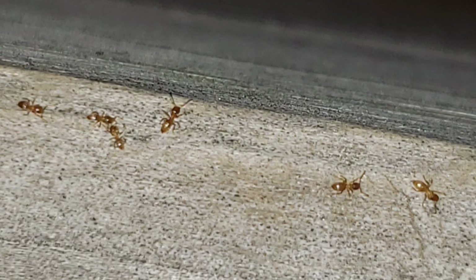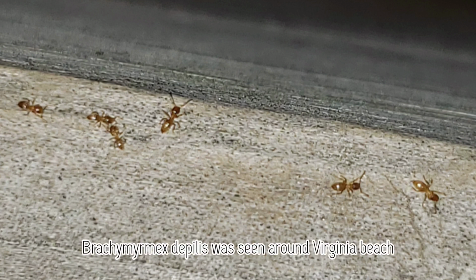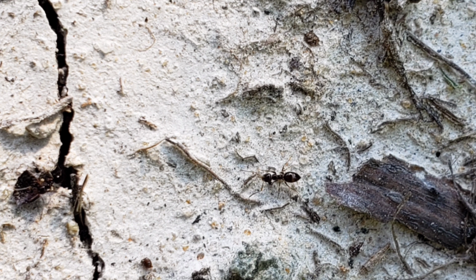There are three possibilities for these ants. First, this is indeed Brachymyrmex patagonicus, and they immigrated from the south. Second, these are Brachymyrmex depilis. However, Brachymyrmex depilis is usually bright golden, and these ants from the beach are dark, which may not be the case. And third, these could be a native species of Nylanderia ants, but I don't believe so because Nylanderia are usually a bit larger and less compact. Anyways, I am referring to this species as Brachymyrmex patagonicus.